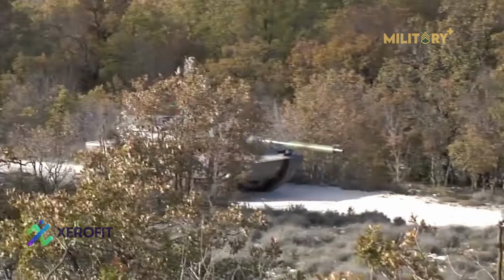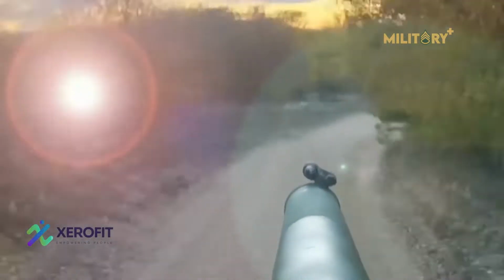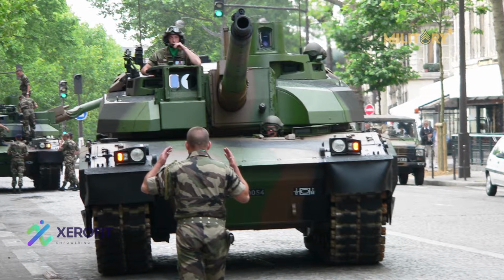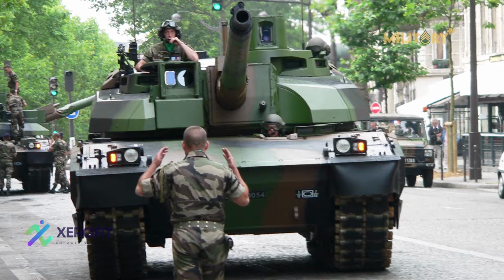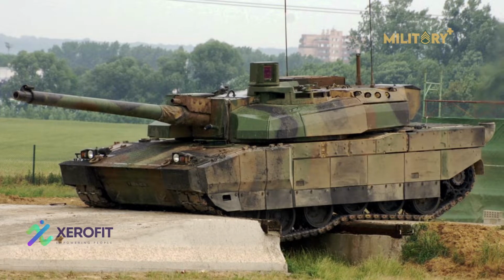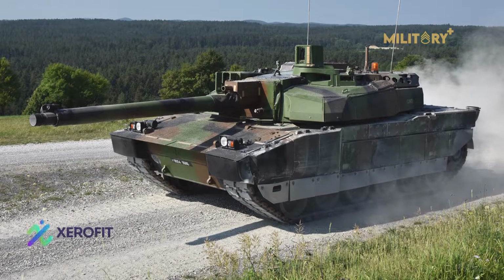But the Leclerc's principal advantages lie in its defensive properties and mobility. The comparative effectiveness of modern tank armor is difficult to calculate, but the Leclerc and the M1 appear to have similar frontal armor, though some critics argue the Leclerc's frontal plate has more weak points around its sensors.